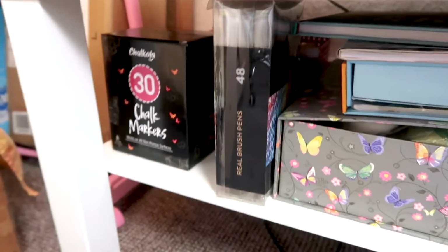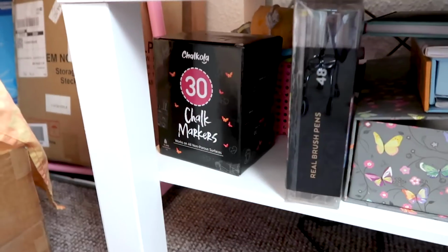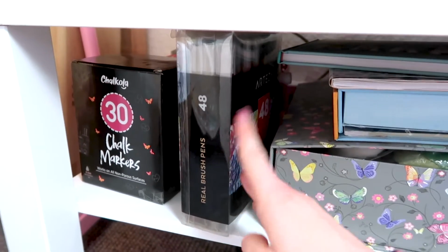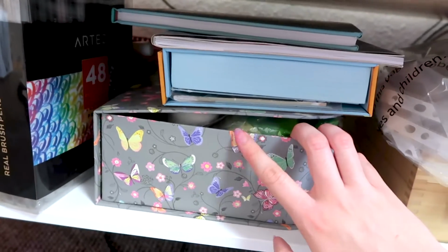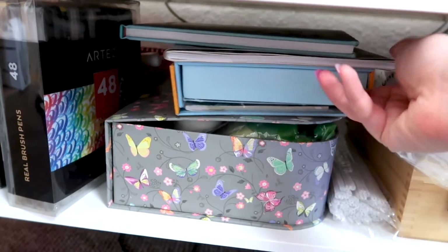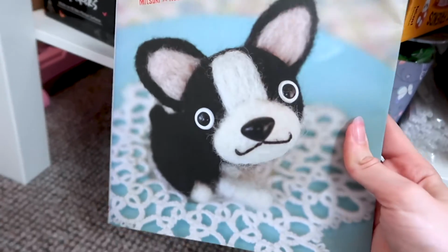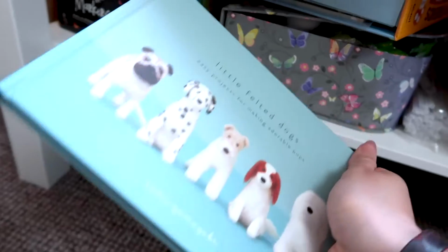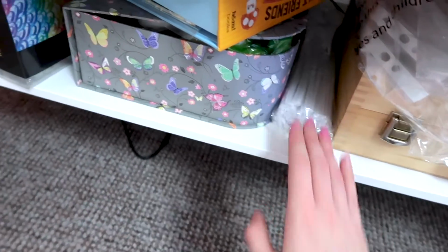Down here I have some chalk markers. I was given these by Chalkola a while ago. Some art teaser, brush pens, my felting kit for when I make little felt bears, and then I've got some books on making little felt dogs. I really love this little book. This is such a good little cute book. But I've also made quite a few little felt dogs in this book too. Got some pipe cleaners, again, I use them for felting.